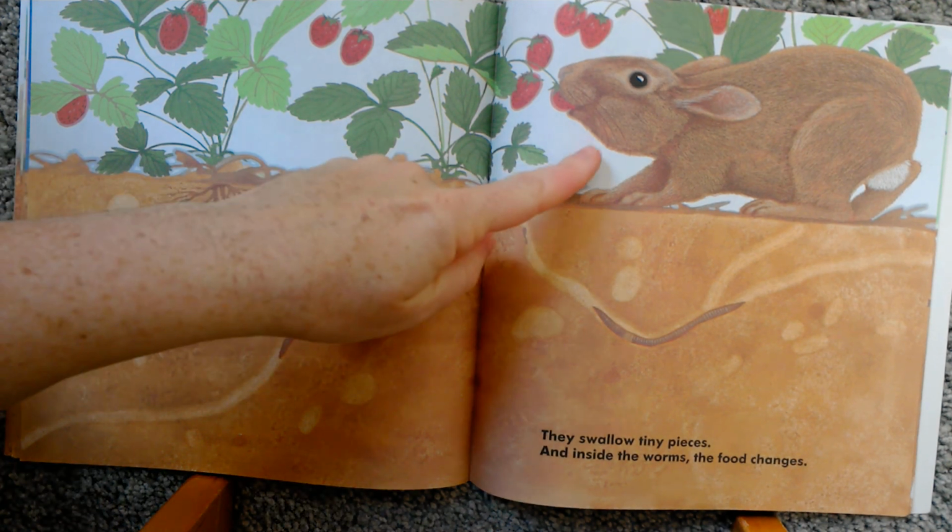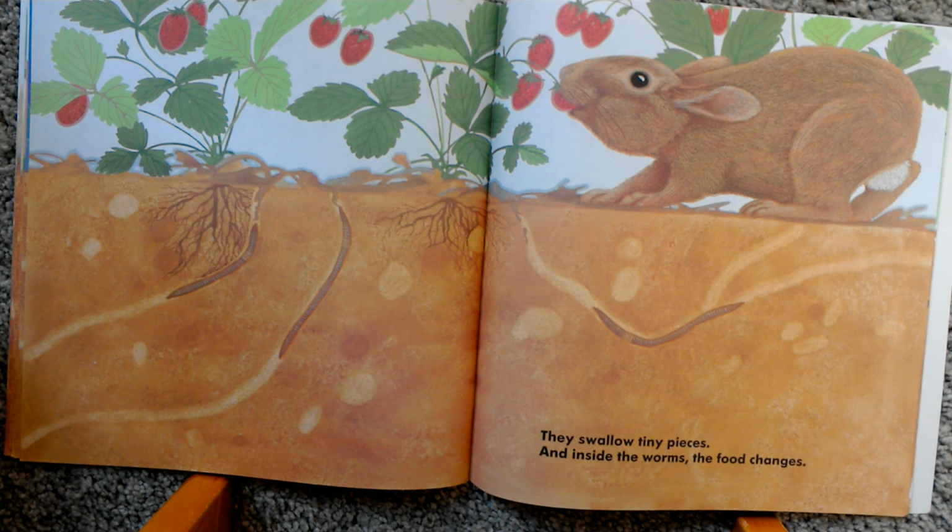Look at this. What's that guy? Yeah, it's a bunny. And what is the bunny eating? Strawberries.